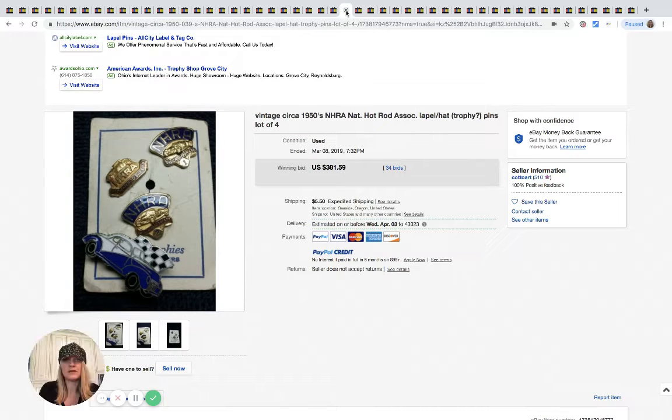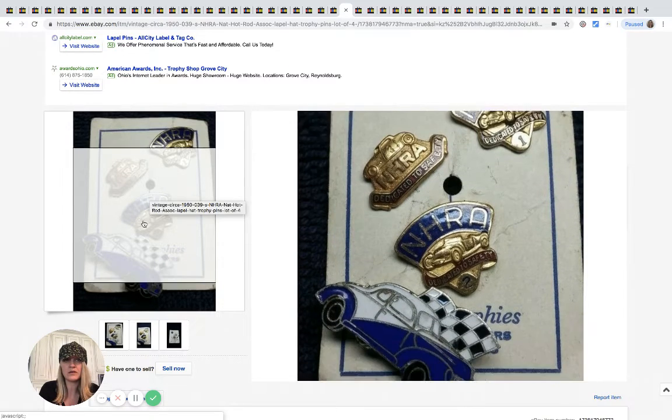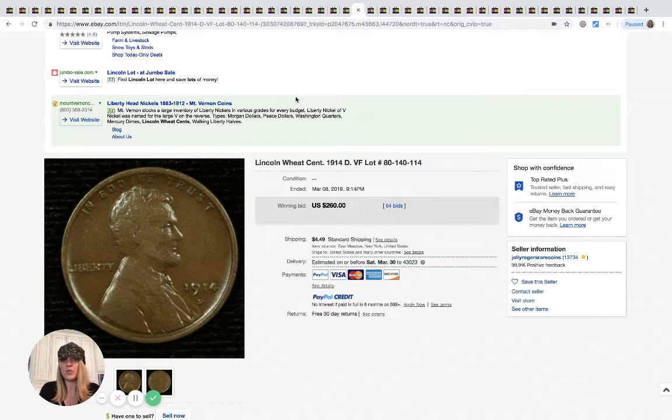Okay, so these are 1950s. They're little hot rod lapel and hat trophy pins. There's 4 of them here. These sold for $381.59 with 34 bids. All right, we got a Lincoln wheat penny.